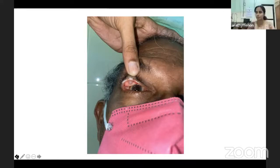Cheek flap. Cheek flap is for whom? It is for the lower lid. Any other flap? Glabellar flap. No. See, for lid reconstruction, don't mug up. We need one anterior lamella and we need one posterior lamella.